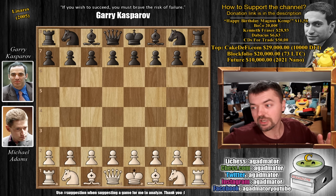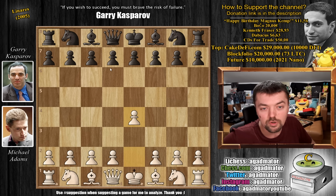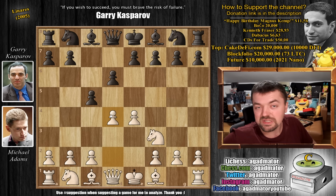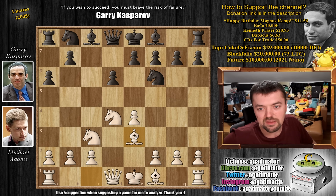Now let's check out the game. Michael Adams with the white pieces opens with e4. We have pawn to c5. Kasparov goes for his Sicilian defense, so you know this is going to be a good one. Knight f3, d6, and an open Sicilian, d4. Captures. We have knight to f6, knight to c3, and Kasparov goes for the Najdorf variation, pawn to a6. We have bishop to e3, the English attack, of course, as Michael Adams is an Englishman.